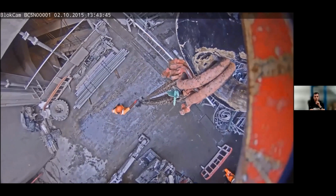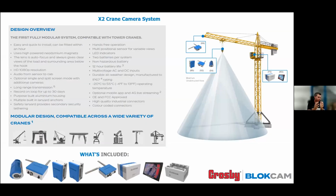Okay, that takes us on to the next slide. The camera system that you just saw was the X2 camera system. So I'm going to briefly go into what the X2 camera system is, which applications it's best suited, and what's included. So as standard, both the X2 camera system, pictured here, and the M3 system, which we'll come to later, come with the following features.